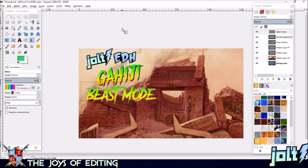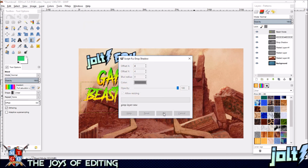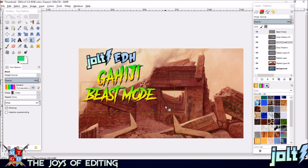Give it that nice little Naya color. Oh, looks good. All right, and we're going to go over to select, hit none. Once again, doing the same thing, and then once you use a filter like that, you can go over to the recently used, and we can just simply click add a drop shadow. Makes it pop, and then go to the filters, and then go to add bevel, and give it a nice little texture. There we go, looks good.